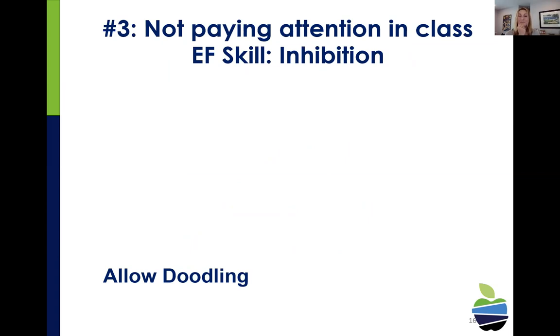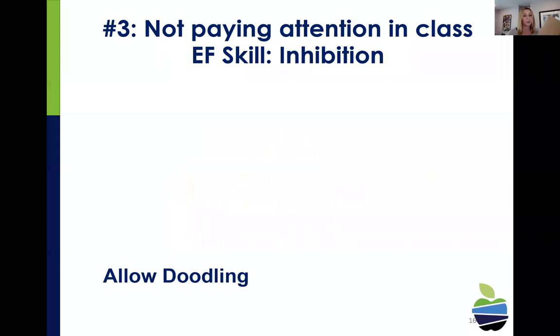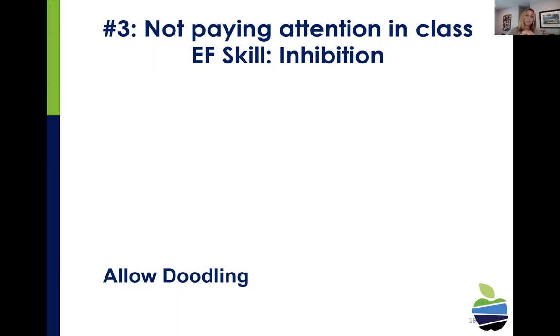So first, we want to allow kids to doodle. That means we want to allow kids to have a notebook and a pencil or a pen, making sure they have this in their study area when they're online. The reason is doodling has been shown to actually help people pay more attention. In fact, studies have shown that doodlers can remember and retain more information than non-doodlers.